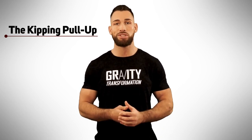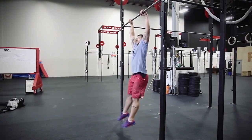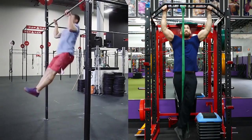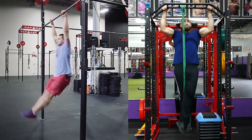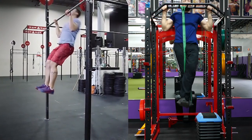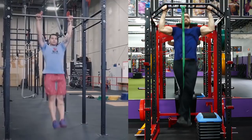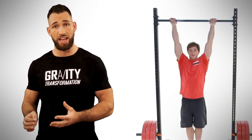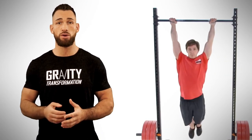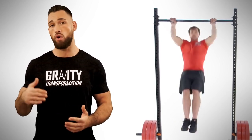Now, the kipping pull-up itself presents a lot of problems even if you perform it correctly. While regular pull-ups involve using strict form, allowing you to effectively target and strengthen the lats, biceps, and the back of the shoulder in a relatively safe way, the kipping pull-up throws all that out the window. The movement begins by initiating swinging with your shoulders, and then you alternate between arcing your back and hollowing it out to generate momentum to get yourself over the bar.